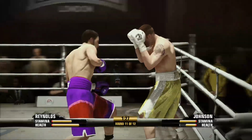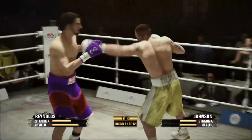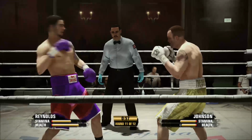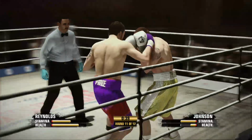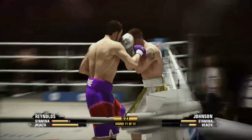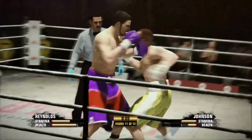A solid, true uppercut by Prince. And that's what fighters do. Pulls the trigger right away after taking one. Good uppercut by Prince. Very accurate two-punch combo by Prince. You're doing great. Up top with the right hand. He wanted that uppercut, but just couldn't get it. But he came back with a... And we come to the end of the round.